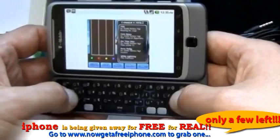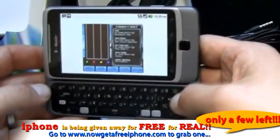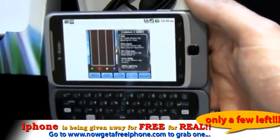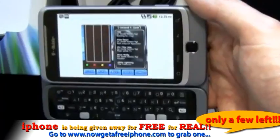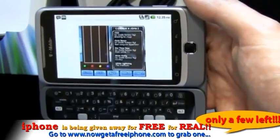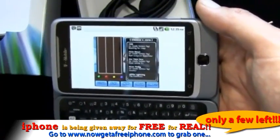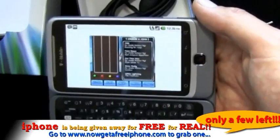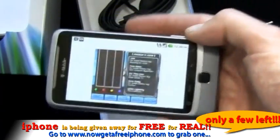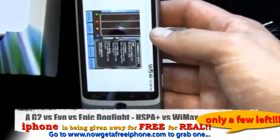Well, while this loads up, I'll do the outro, and we'll see if this loads in time for me to talk about it. It's a first look at the G2 from T-Mobile. Again, available October 6th, $199.99 on 2-year contract after rebate. It's T-Mobile's first HSPA Plus phone, which in their language provides 4G speeds. I got to test HSPA Plus when I was in Las Vegas at CTIA in April. I was very impressed. Not a phone at that time, but a USB stick and a netbook that I checked out. But they were very fast.